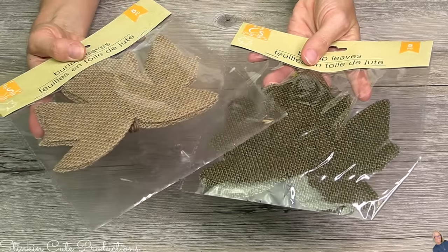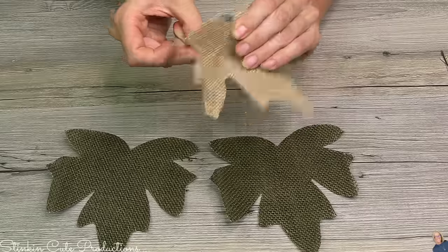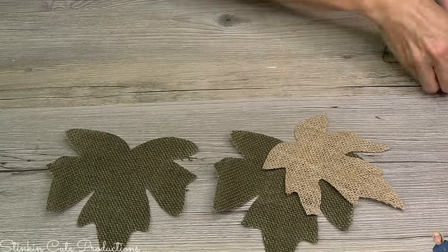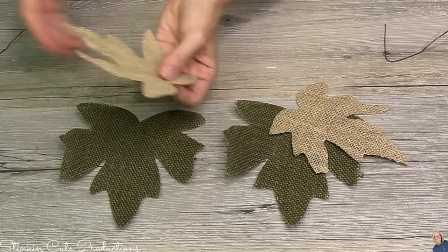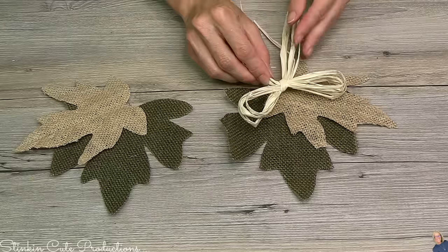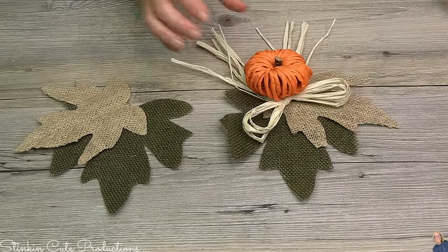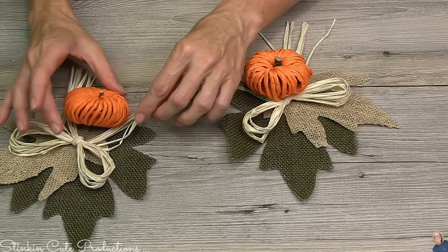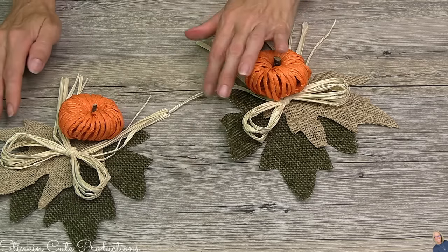These burlap leaves are such a fun item to pick up at this time every year. You're getting 5 in a pack and they've got them in several different colors. I'm using the green and the tan. I'm using the larger leaves and the smaller ones. I am removing the wire and I'm going to layer them just like so. I've done a couple of raffia bows that I'm gonna place there. Then I'm gonna implement the raffia pumpkin that Jamie sent in my box, just like so. Using hot glue to put all this together. Let's go take a look.